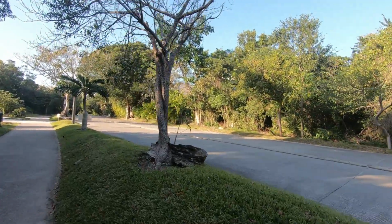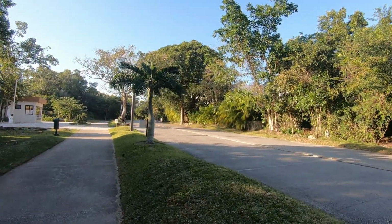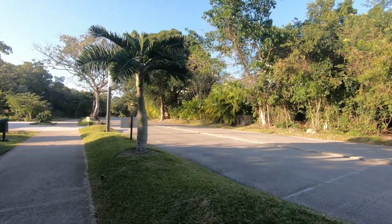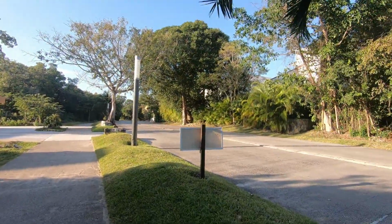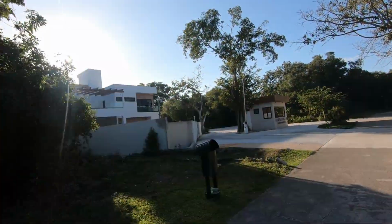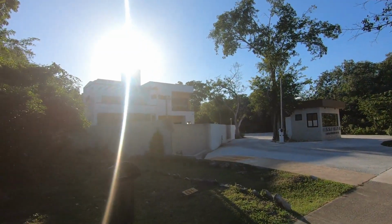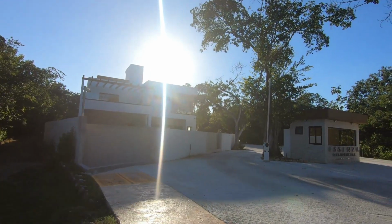And the Mayans definitely believed in these aluches, and they believed that they were the spirits of the forest. They are the protectors of the land. And so yeah, some people claim to have seen them. I am yet to see one, and I'm not gonna write it off. I think it's a possibility. I mean, we're definitely not alone on this planet.